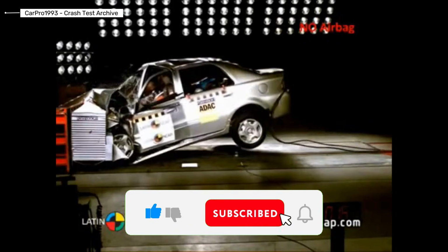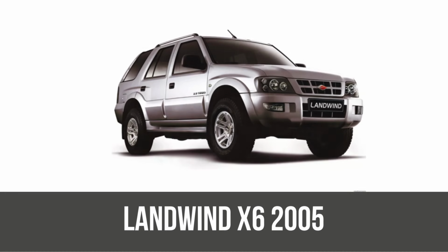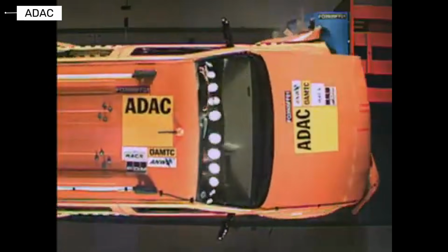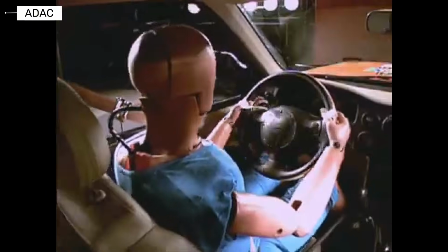First up, the Landwind X6 from 2005. A rugged-looking SUV priced around $10,000 to $15,000. In the German ADAC crash test, it scored a brutal 0 stars. The cabin crumpled like a soda can with doors flying off and the structure collapsing completely. Total disaster for passenger safety.